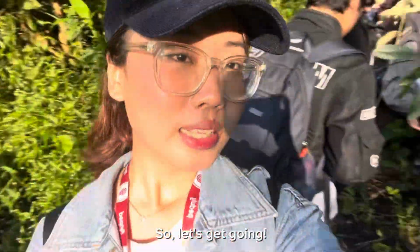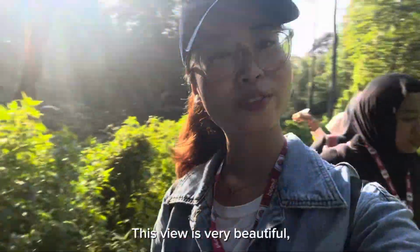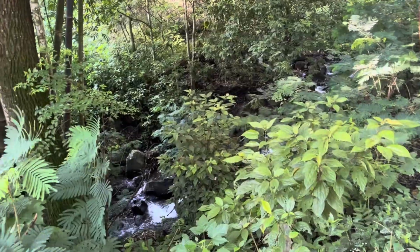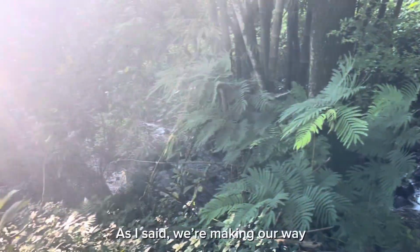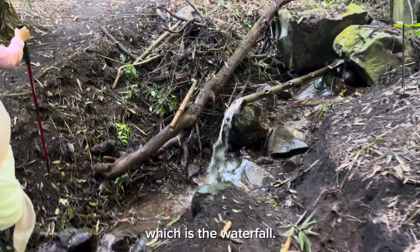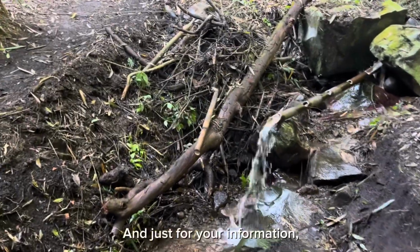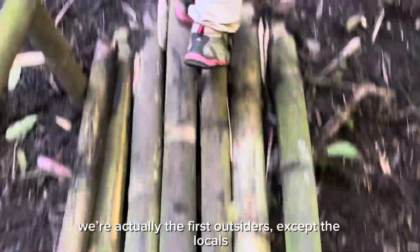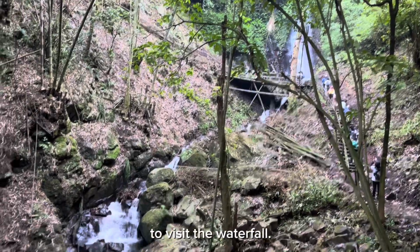So let's get going. The scenery is very beautiful, and there's a waterfall ahead. As I said, we're making our way to one of our journey's highlights, which is the waterfall. And just for your information, we're actually the first outsiders, except the locals, to visit the waterfall.